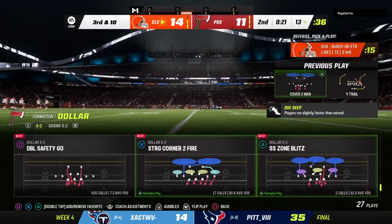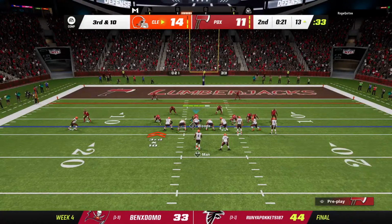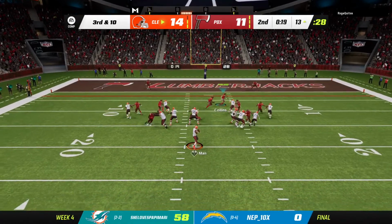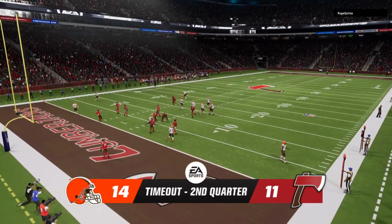This drive, which was going so smoothly, all of a sudden it's a little bit of a roadblock here with 2 straight incompletions. Yeah, apparently this defense has had enough. Apparently they're saying, no more. We're making a stand right here, right now. But it is 3rd and 10. They've got to get after him one more time. Now he'll dump it underneath to his running back, complete.